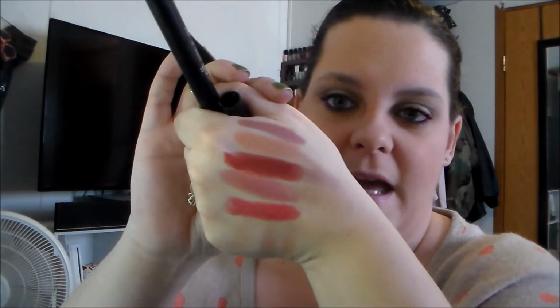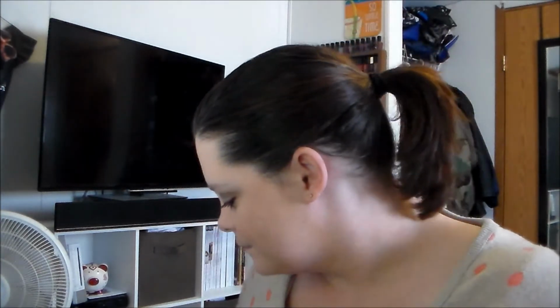This one here is Tea Rose. Look at that. So beautiful. Highly recommend those. Any of the lipsticks that you buy from e.l.f. are going to be on point. You're really not going to be disappointed, especially for the price tag.